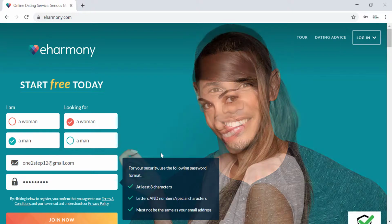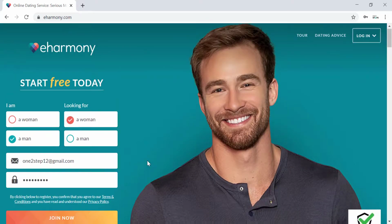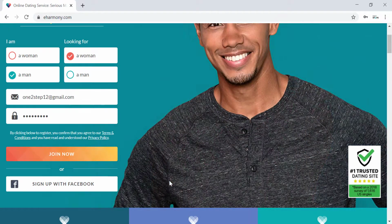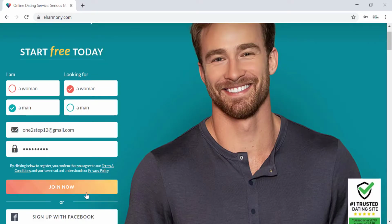After entering the password, click on join now, or you can join this site with the help of your Facebook ID also. If you have a Facebook ID, you can just click on sign up with Facebook and it's a very easy process. You don't have to answer so many questions about you. So if you don't have Facebook, or if you don't want to connect your Facebook account with this site, you can fill up all the questions. So now you have to click on join now.